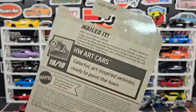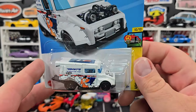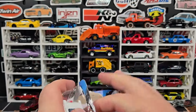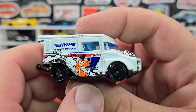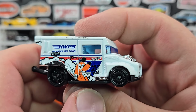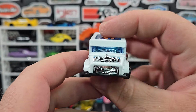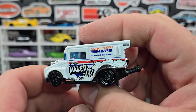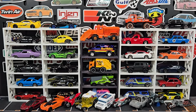Let's see here. Another one for the P case. This one is the second color for Mailed It. First one was in blue. This is the Hot Wheelsified, tuned mail truck, which I think is a cool little addition. There is the deets. Little dog on the side. It says always on time. Kinda. Turbos on the front. Looks pretty good. You know, it's drag racing style. That one is kind of cool. So, just steely wheels on there, nothing particularly fancy. Get that popped into there.